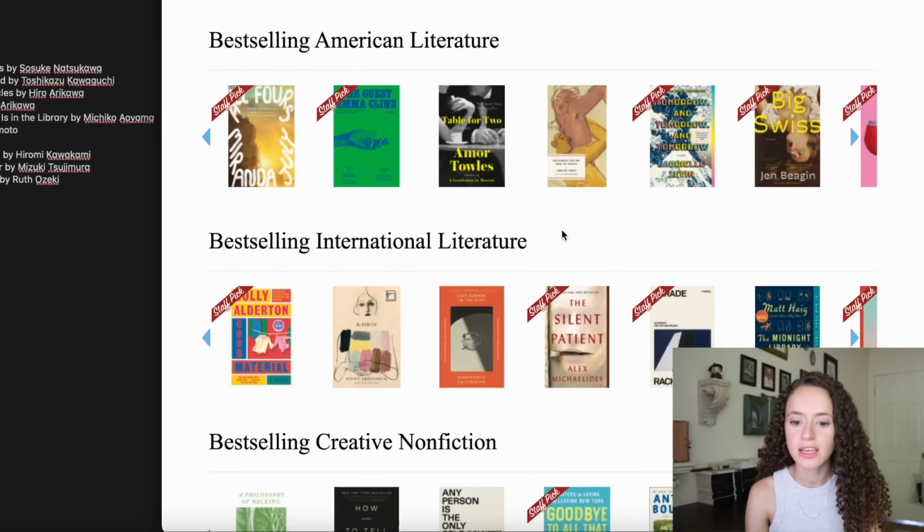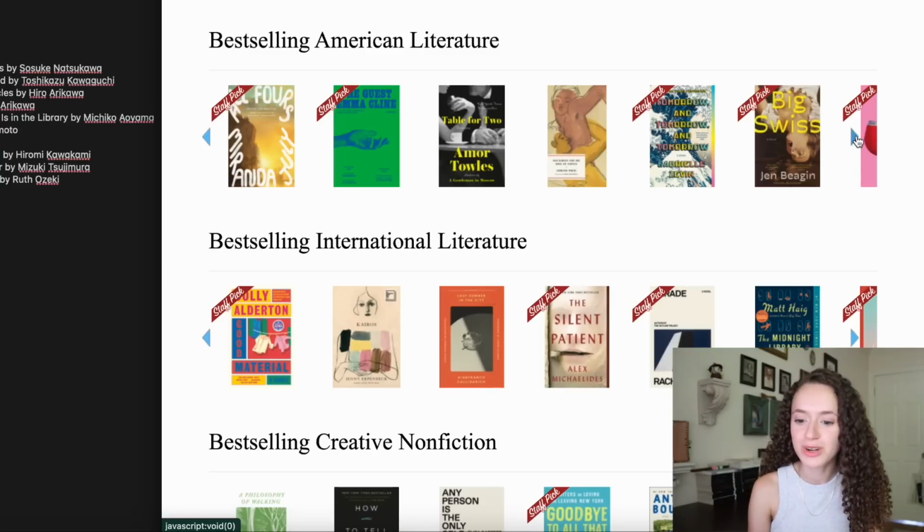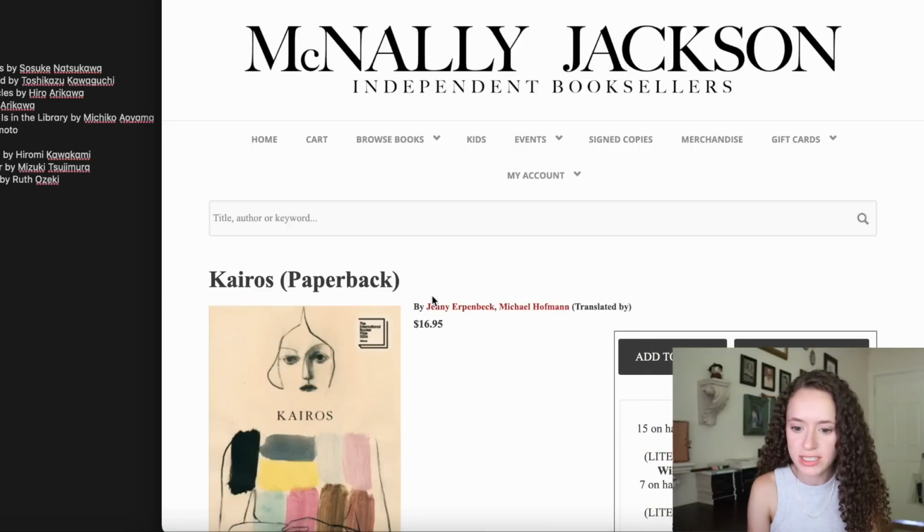They're monthly bestsellers. Okay, best-selling American literature. I just picked up Tomorrow and Tomorrow and Tomorrow when I was at the bookstore. Isn't this the one that won the Booker Prize?